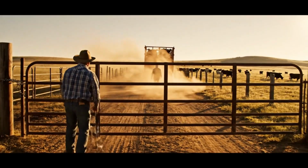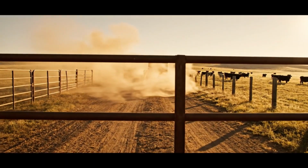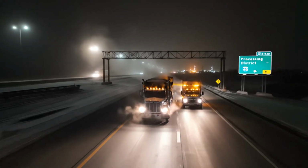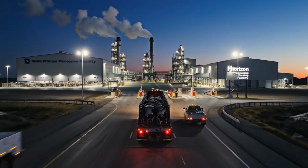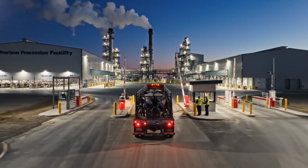Behind every finished bag is a journey that begins in dust and ends in precision. Through the dark and the distance to sand, the raw material moves toward the hands that will transform it. The facility never sleeps. By the time the truck arrives, the machines have already been running for hours.